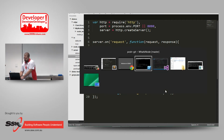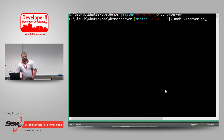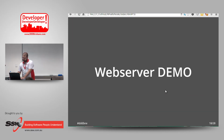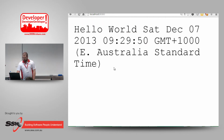So what I'll do, I'm just saying node, run that server. And I'm now a web server that can accept all of those connections. So if we now hit localhost 8080, we can see hello world, that's the time. You see that? Right. Refresh that again. You can see the time's actually changing. I'm not cheating.